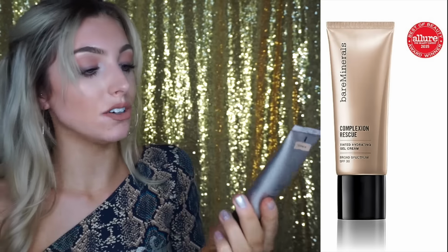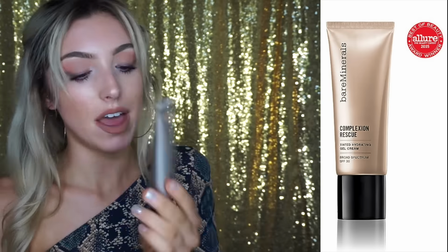My next favorite is the Bare Minerals Complexion Rescue Tinted Hydration Gel Cream. This has an SPF of 30, which is amazing because it's summer. I like that it has SPF 30 because I'm trying not to burn my face because I don't want to get wrinkles when I am older. So I haven't actually burned my face at all this summer, and I think that's thanks to this guy right here because of the SPF 30 in there. So I put this on every day.